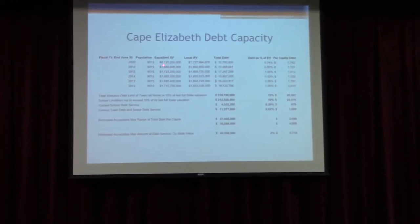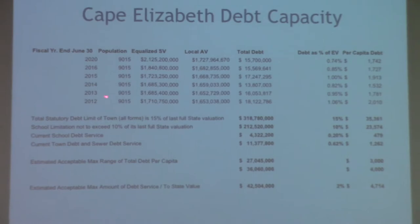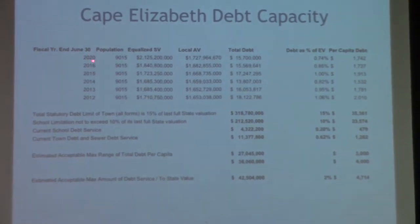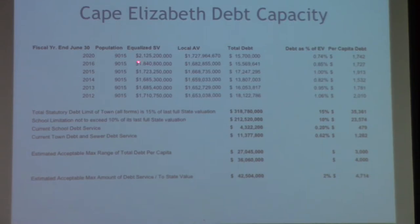A couple of things I want to lay out first. There are statutory limits, legal limits that have been set by the state to the amount of debt that a town can take on when it comes to doing projects. What you see here comes down to equalized state valuation. This is our advanced state valuation, starting in 2012 through 2016, and then fast forward to today, 2020. Our current state valuation is $2.125 billion.